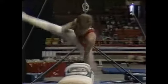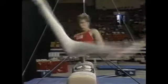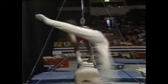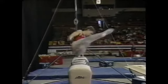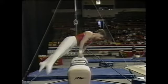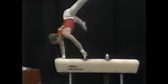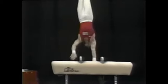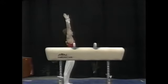Finished for Stanford. They finished very close in the team competition, just behind UCLA. This is good work. He does flares, and you can see without using the pommels, he's traveled all the way across the horse, turns back around, and this time with the pommels, travels back to the other end. He's very comfortable in the flared position. You can see, spreads those legs, cranks it up to a handstand, does a full pirouette, and dismounts through the middle. Nice ending.